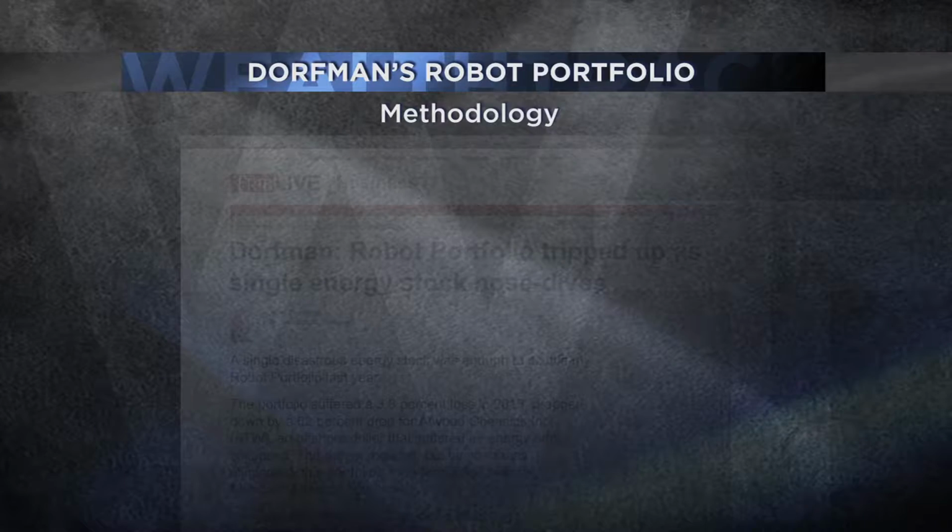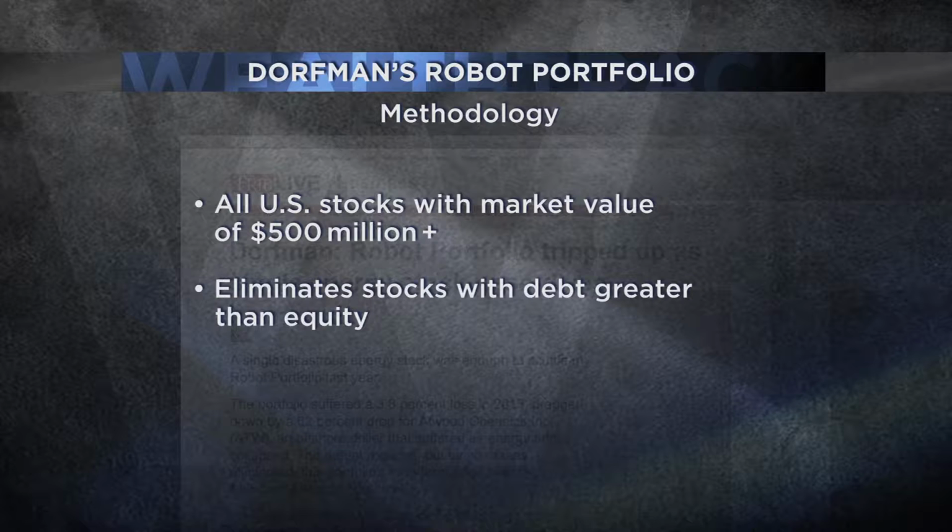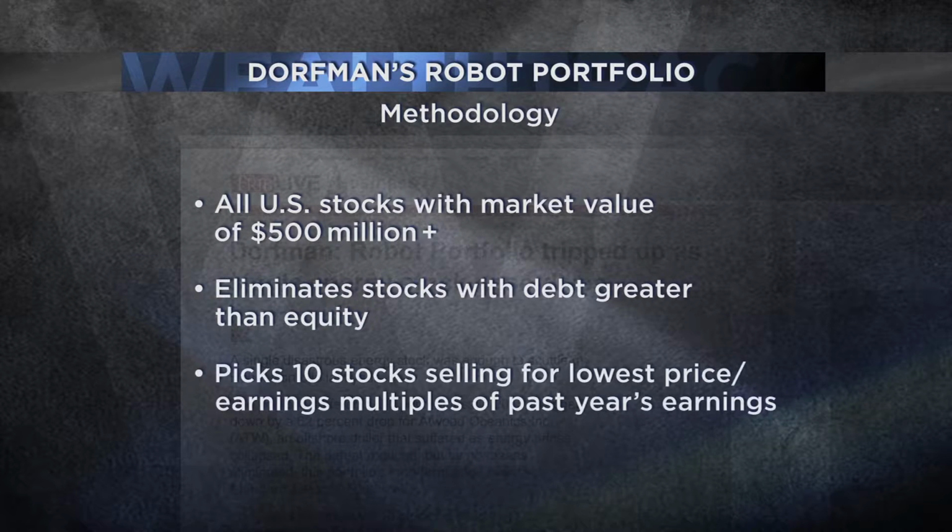Dorfman created his 10-stock robot portfolio to test the theory that statistically cheap stocks will outperform the market over time, and lo and behold, they have. He starts with all U.S. stocks with a market value of $500 million or more. Then he eliminates those with debt greater than equity. Then he picks the 10 stocks selling for the lowest price earnings multiples of the past year's earnings. I asked Dorfman why he doesn't just use that method.